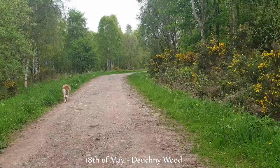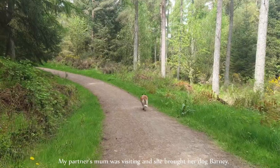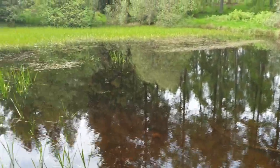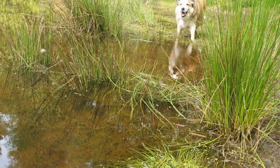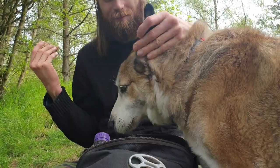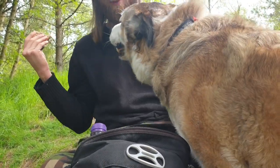This is a great cherry tree. It has delivered lots of cherries. I'm still not quite done with all the cherries that I've picked and frozen all around Perth. No, Barney.